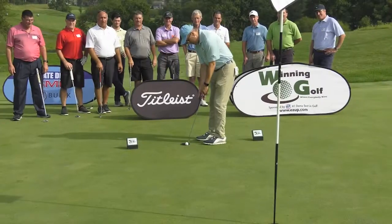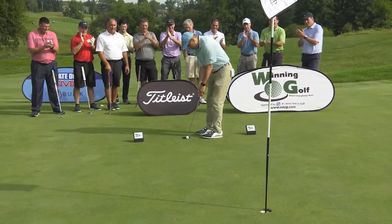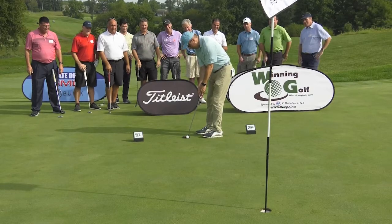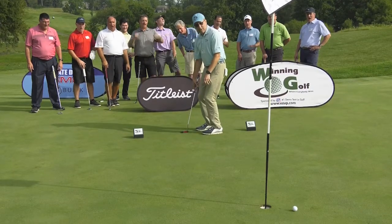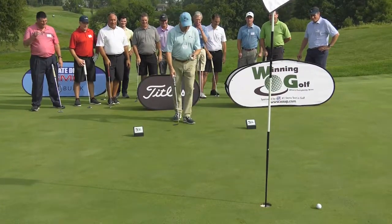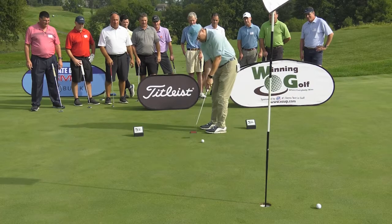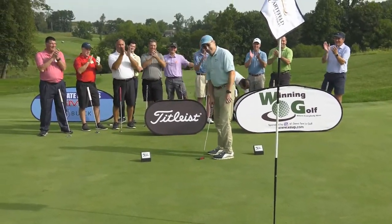Howard Liebold has 2 chances to roll in a 10-foot putt. If successful, Howard will add a Titleist TSI driver to his bag, just like I did this season. What a stroke, what a putt, it's got a chance. Oh! Well, he's got a second attempt. Doesn't get much closer than that. He just slipped out on the right side. Let's see if he can roll this one in. Oh, he pulled that one a little bit left. Well, it was a good effort by Howard Liebold.